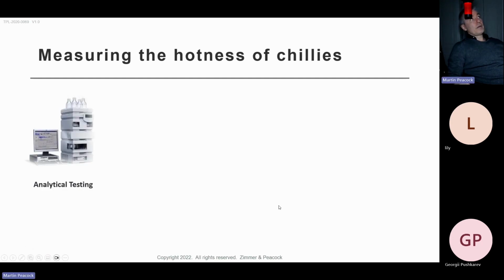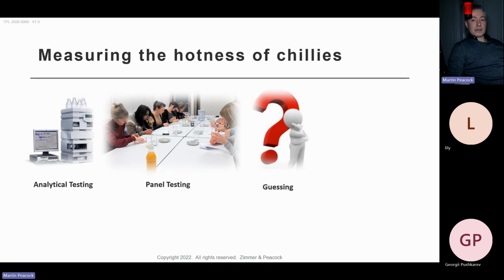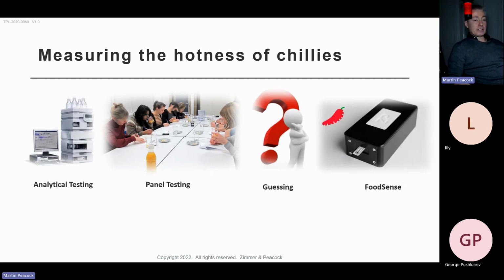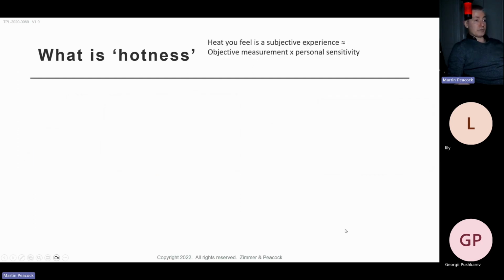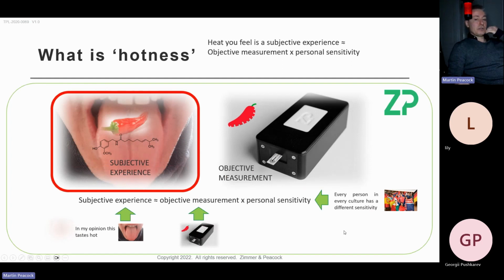So if you want to measure the Scoville heat units of chili today or the amount of gingerol in ginger today, it's HPLC. Some people do panel testing, but very rarely. I think most of the work is actually guessing. People are just guessing. And then there's actually food sensors. I should change that to generation 4 products because it is now generation 4. See, food sense is not subjective. When you taste something, the person doing the testing is part of the test, so it's subjective. Objective just means that there's not a human being involved in that measurement.